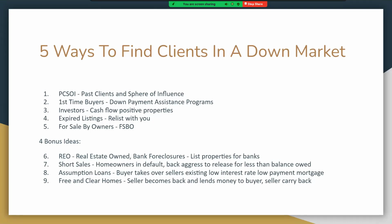The seller could amortize over 20, 25, 30 years and carry it for the whole term, or they could have a balloon payment where they get all their money sooner, say 5, 7, or 9 years. There's all kinds of ways to structure these things. They get very creative. You got to use a lot of imagination.